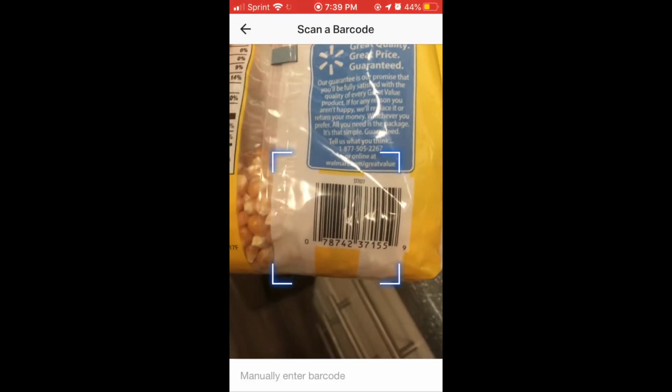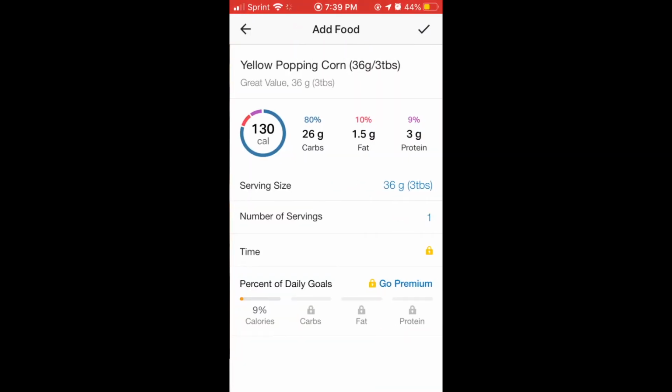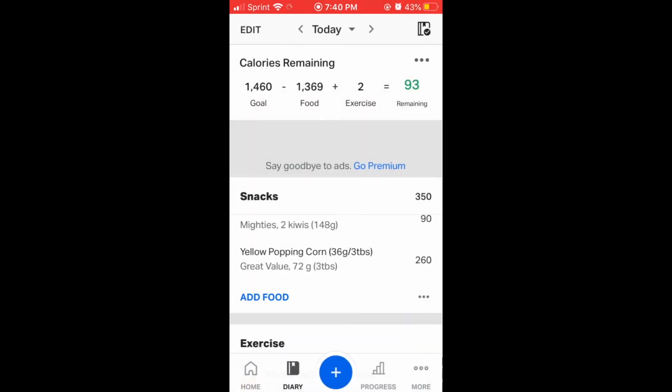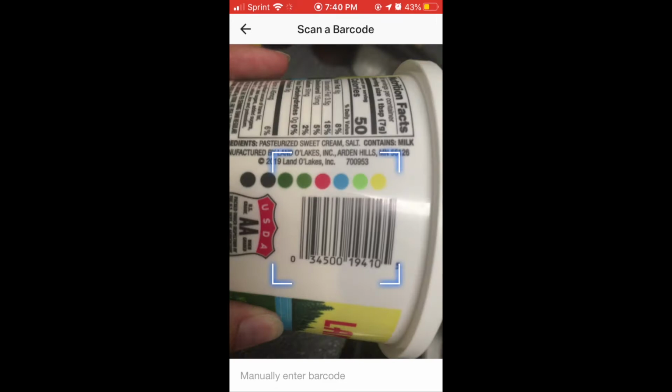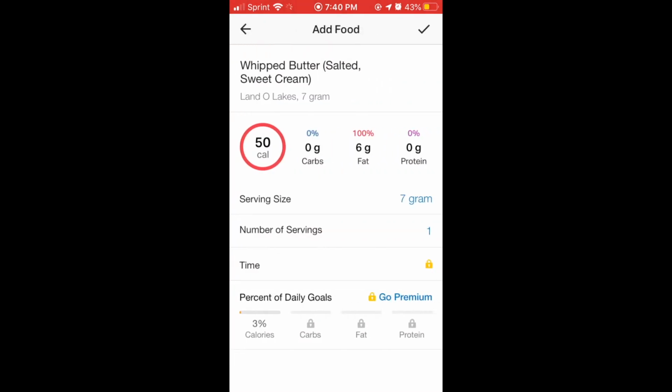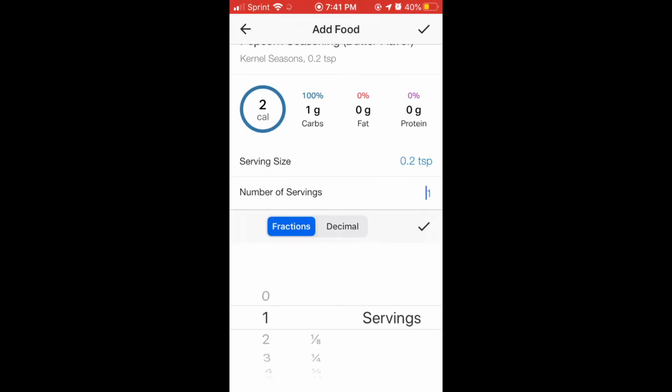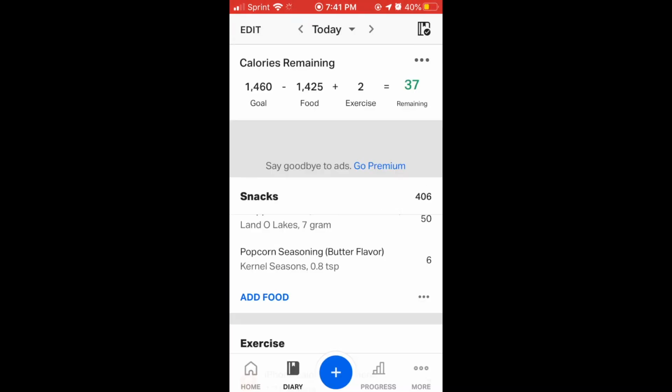So I'm starting off by scanning my popcorn here, and I think I had about 2 servings of this, which ended up being about 260 calories, which is actually quite a lot. I tried to only use 1 tablespoon of this butter, so that was a quick add. Again, guesstimating, but I think I used about 3 teaspoons of this butter seasoning. So in total, my bowl of popcorn was 406 calories.